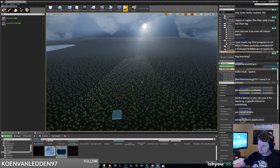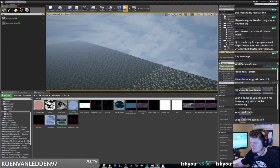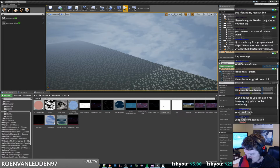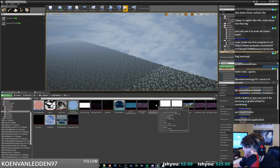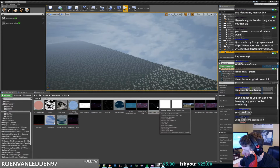Alright. So why don't we work on getting rid of some test content here then? Like, we got our stars cube map, but I don't think anything's using it.